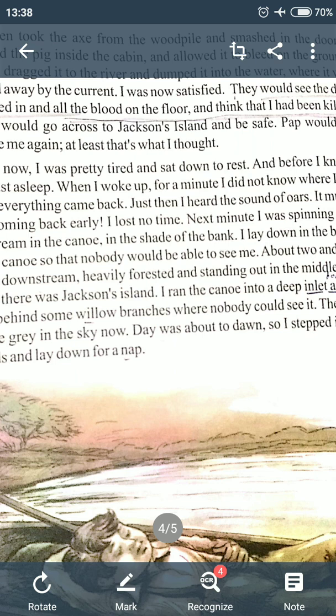So he takes the canoe into that deep body of water in the jungle and ties it with some willow branches. Willow is again a plant, a tree you can say. This is a kind of tree, willow tree, and hides his canoe there.